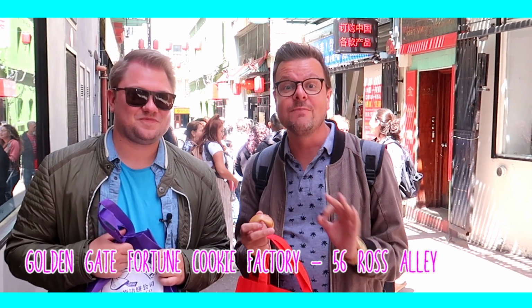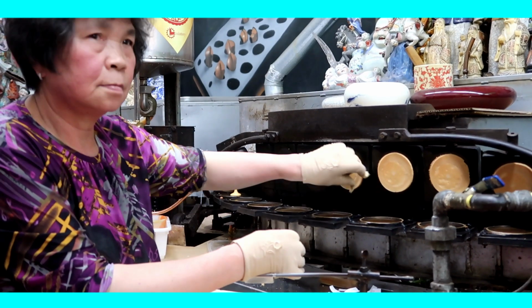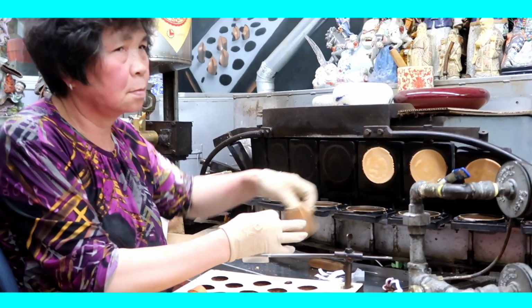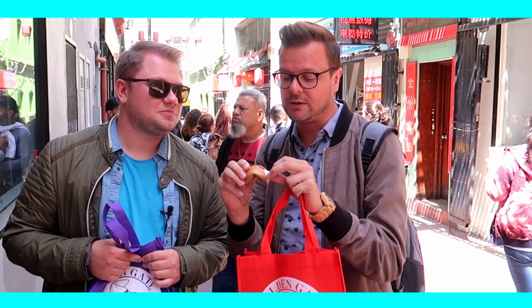So we just had the most amazing experience in the Golden Gate Fortune Cookie Company, which is the oldest fortune cookie company here in San Francisco and the only one left that makes them manually. And we were allowed to make these not so good ones. No, this was my second try. The first try I couldn't even make, it was so hot.